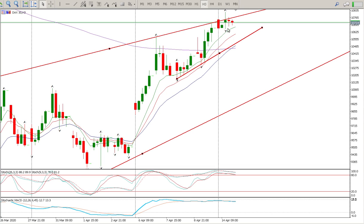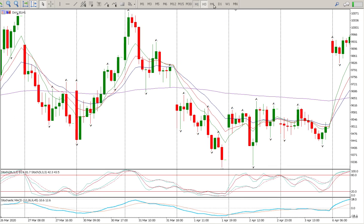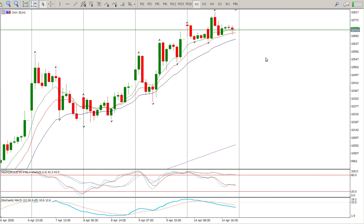The other thing that we do have, if we just start going down to the lower time frames, is that this is going into close. Now, the interesting thing here is the US markets rallied into close, and the DAX did not follow suit. So we had a bit of a rally, we had a pullback, and then we went sideways.